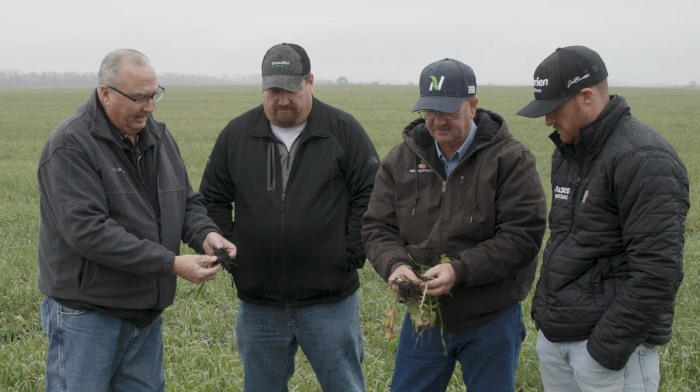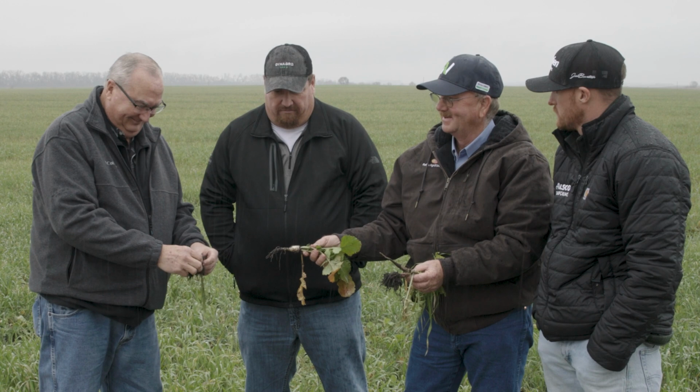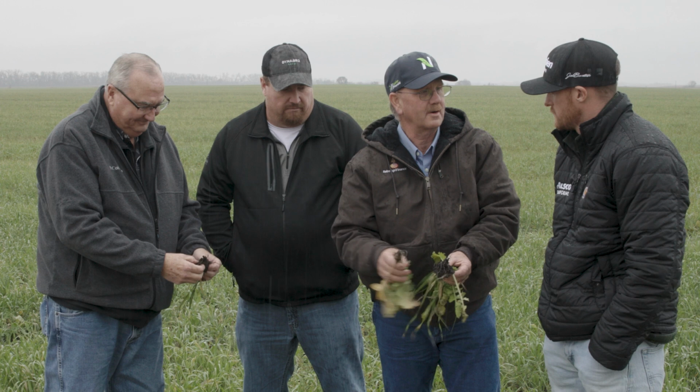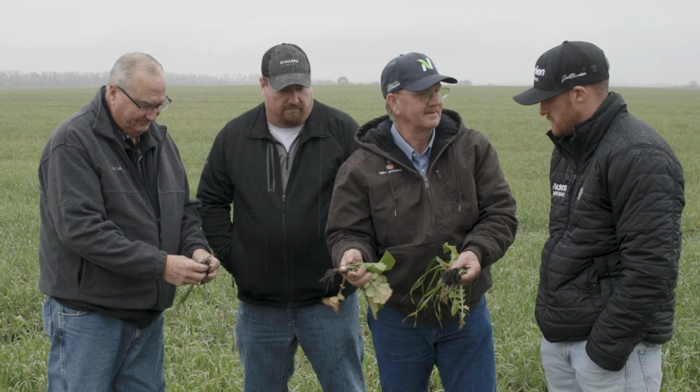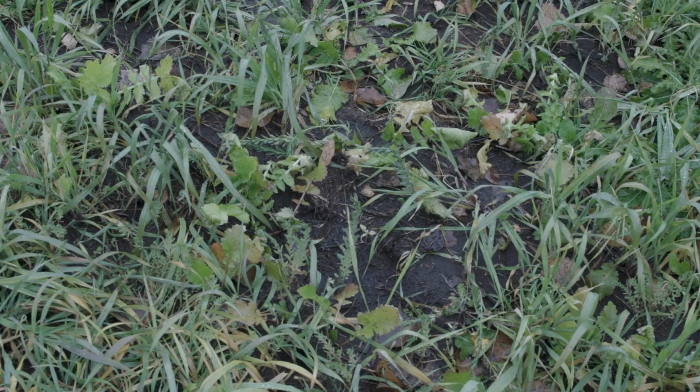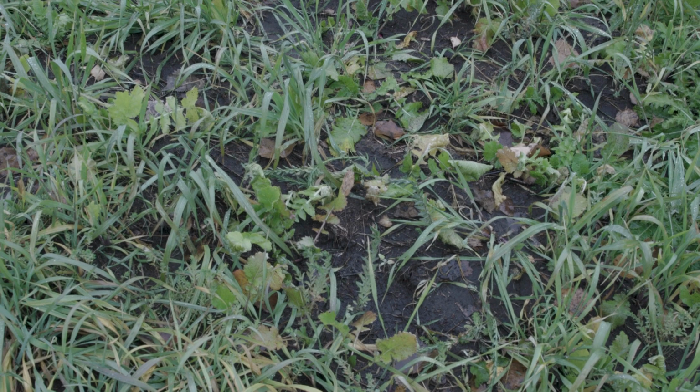I mean, some of the fields that we drove by that had cover crops on earlier, we'd grazed them off. And like we're saying, it's not about the top growth. It's about what's going on underneath the ground, because this is all going to die. It's going to get covered up with snow tomorrow, and its life cycle is done. But all the below ground is what's going to help build our organic matter and make this a better soil for us. Lee, thanks for taking some time in the rain.